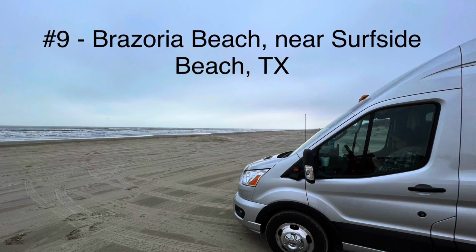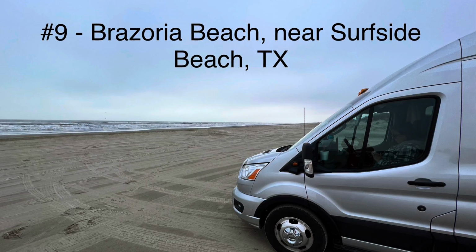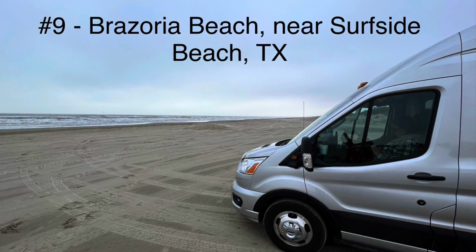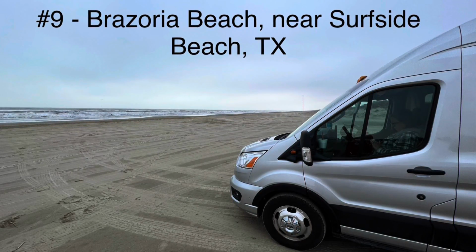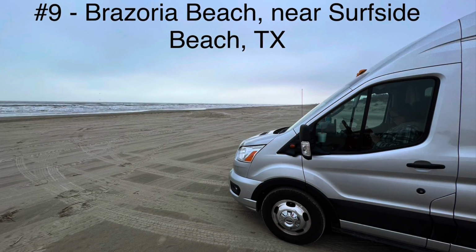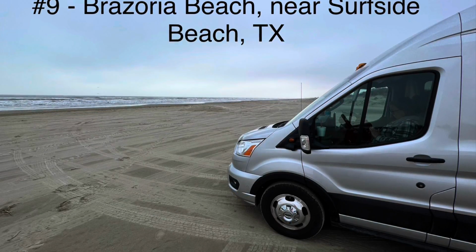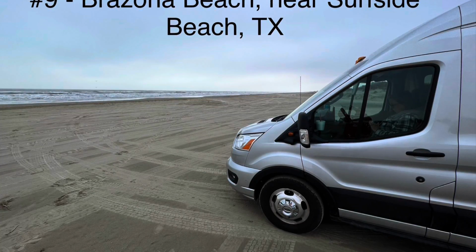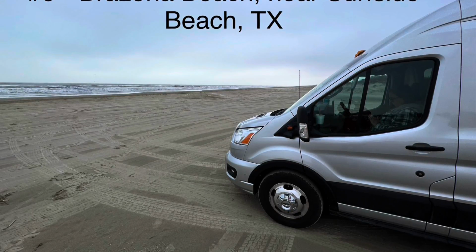Number 9, Brazoria Beach, near Surfside Beach, Texas. This is free beach camping along the Texas Gulf Coast. The beach is wide and flat, and the sand is very compact, so there's no worries about getting stuck in the sand as long as there hasn't been excessive rainfall. As always with beach camping, if you arrive at low tide, don't park too close to the ocean or you may find yourself floating. But there's considerable flat sand well above the high tide mark on this beach.